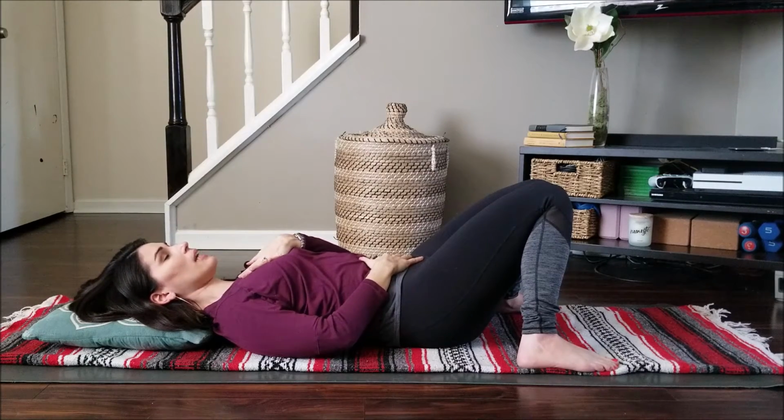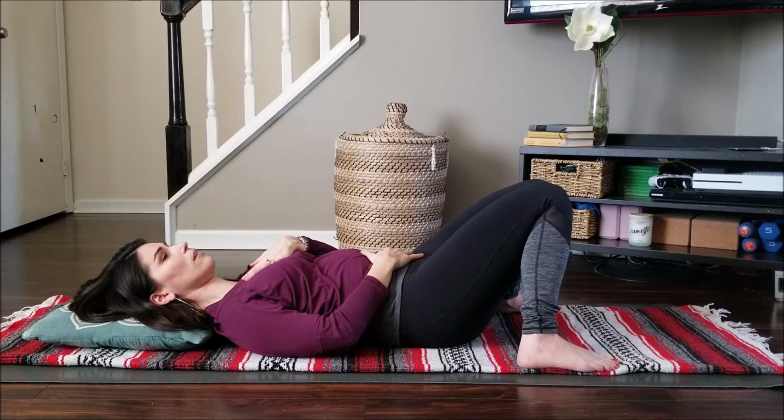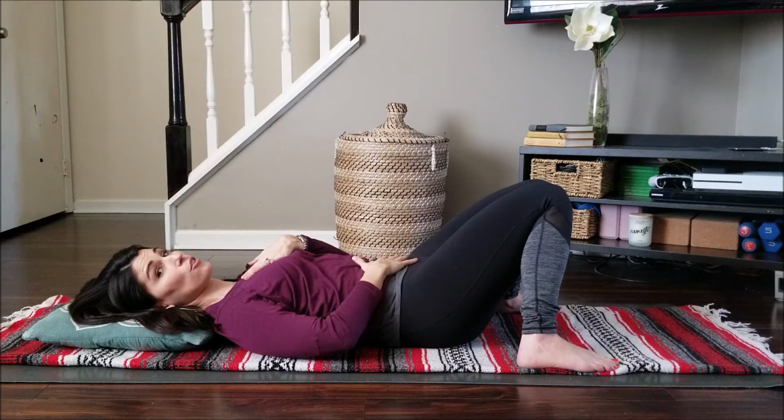So we're going to aim to keep the chest still. Let all the breath out. We're going to inhale through the nose. Fill the breath in the low belly. Feel it rise. And then exhale. And the hand on the belly will naturally descend.